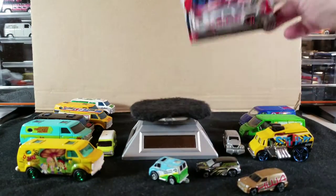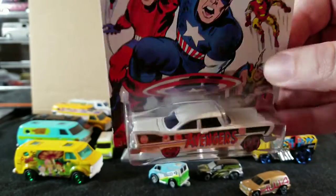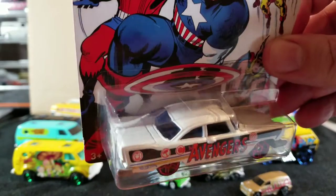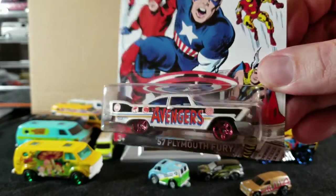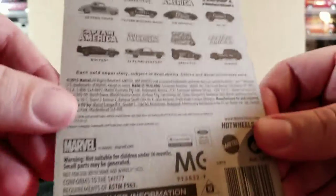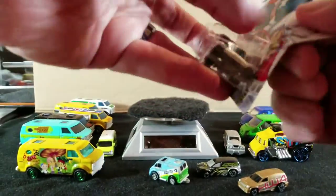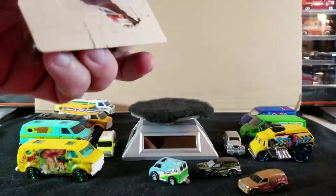I also got this other carded piece, this Avengers 57 Plymouth Fury. As you guys know, I'm a Plymouth Fury fan, a Christine movie fan. So I have kind of a large collection of Christine cars, 57 and 58 Plymouth Furies, depending on the manufacturer and who puts it out. We can open this one. There's a little bit of the card art on the back. Most of the other stuff I got this week is loose. So this will go into my personal collection of Christine cars.